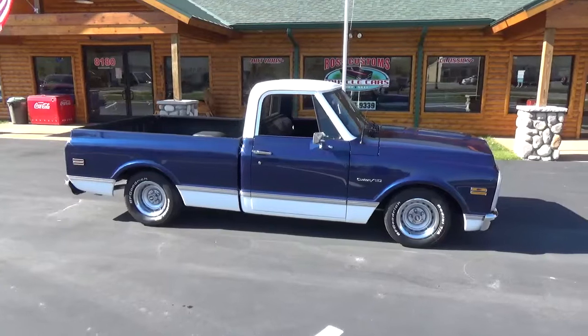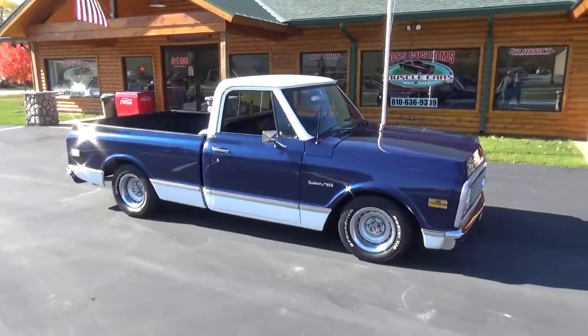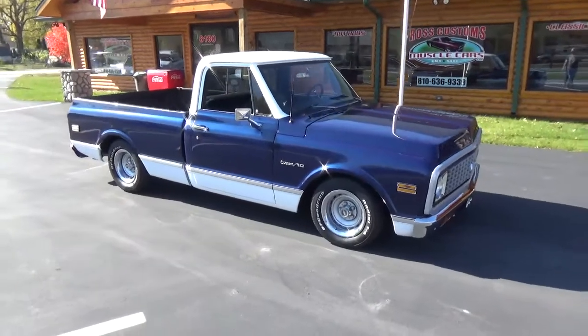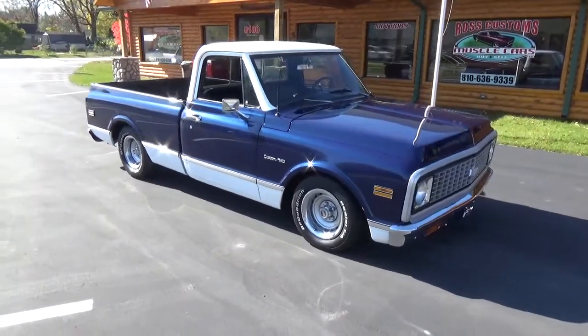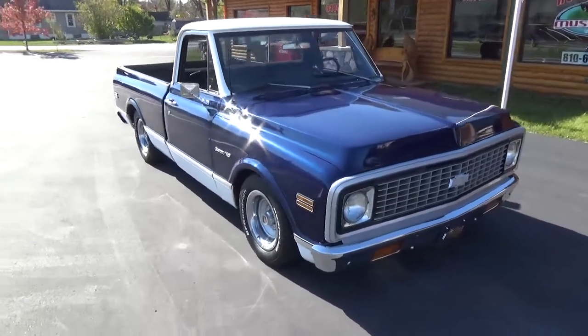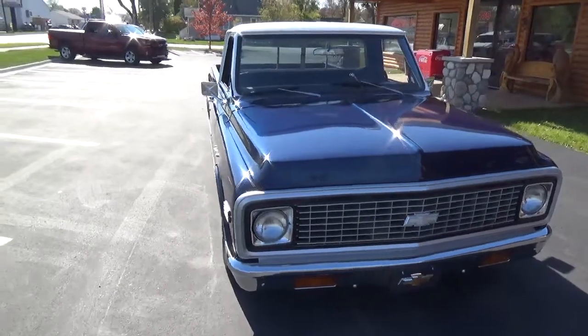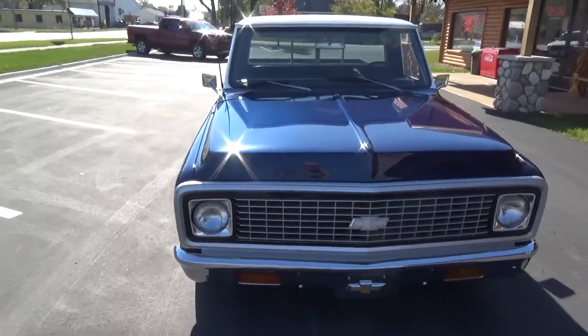Today we're checking out a super cool '72 C10 shortbox. Cool little truck. Done in a radar blue and white two-tone. It's been all lowered. It's got 2.5-inch drop spindles in the front. The rear's been all lowered.